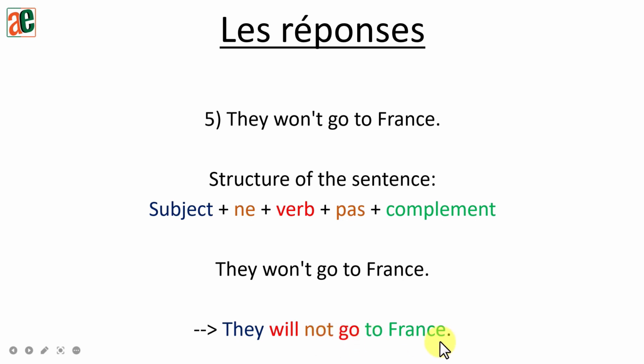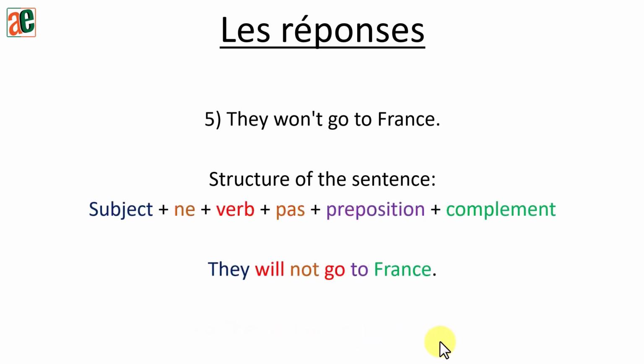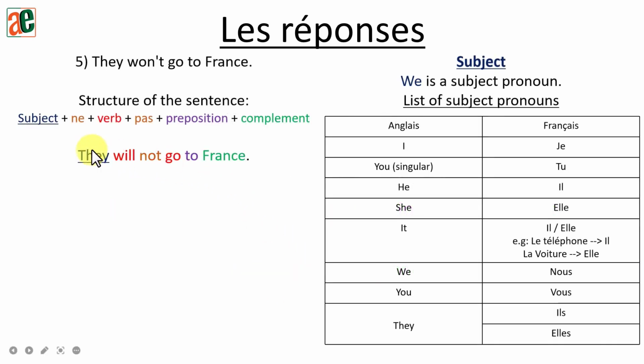Okay. Now let's start with the subject. So there is the subject. So here I think this is a typing error, but I think you should look for the they. So for they we have two possibilities. It can be ils or it can be elles. Now, when do we have to use elles? So this is very important in French. For they you have ils, you have elles.